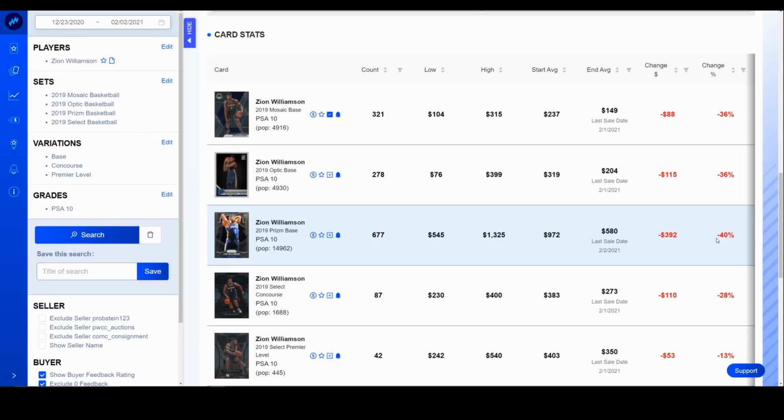Well, it's the same bag of money, the basketball bag of money or whatever it is, and more people are dipping into that bag of money for older stuff. So there's less money in the bag for modern, hence the pullback. That's the theory. No one knows if it's true or not. There's no way to tell that for sure, but that's my best educated guess on what's happening here. But anyway, Zion's down a whopping 40% since the season started.